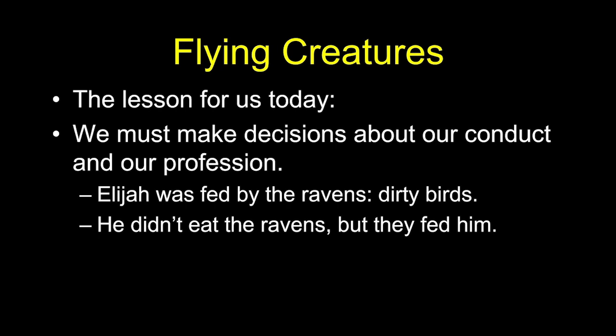All right. By the way, speaking of ravens, remember, Elijah was fed by the ravens. He didn't eat the ravens. The ravens brought him food, but that's interesting for what it's worth.